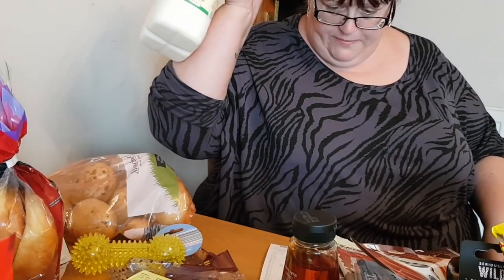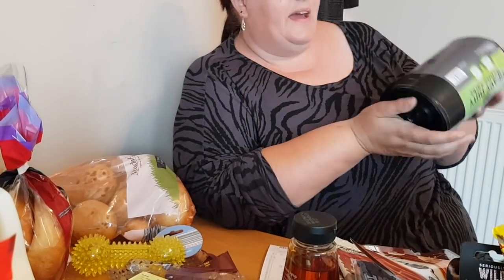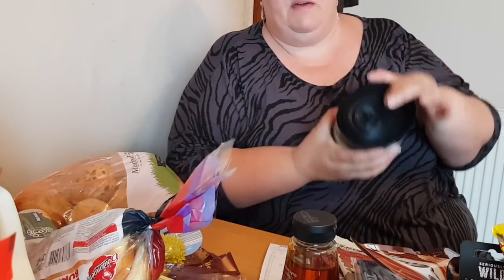Anyway. 4 pints of semi-skimmed, £4. Very rare in Home Bargains. They've actually got milk by the time I get there. It's nearly always sold out. Bin bags. I bought this massive roll of bin bags in Home Bargains once before, and I have been very pleased with them until we got to about there. So we've got about this much of the roll left, maybe about there.